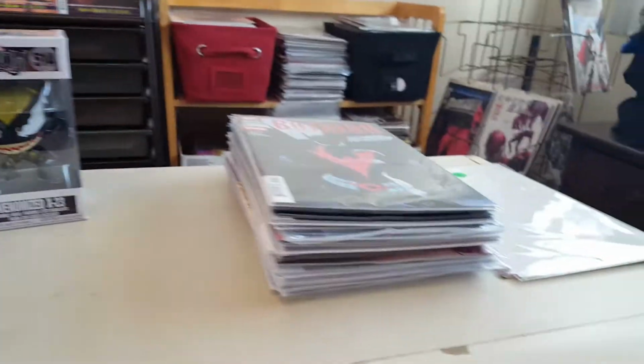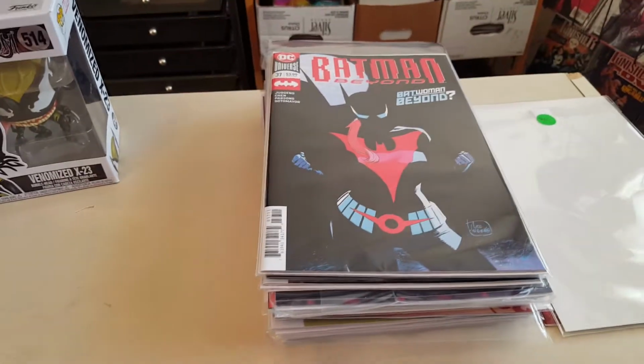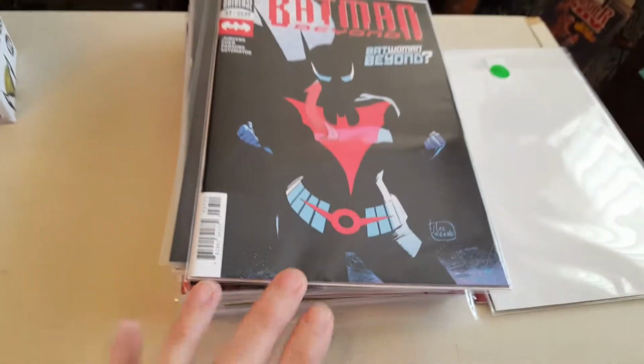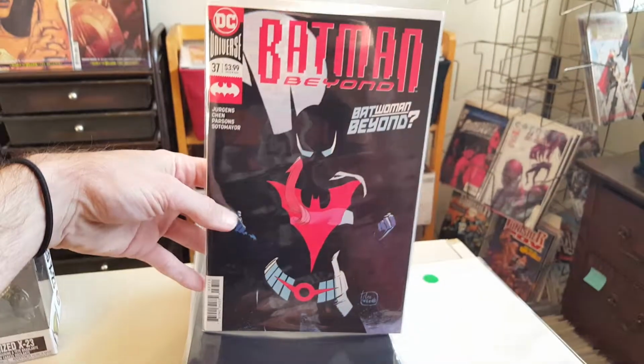New comic book day again, it's here. Actually, that was yesterday. It's Thursday now, October 24th, I want to say. I just realized it's a Lee Weeks cover. Not one of his best. Anywho, so yeah, new comic book day. Best day of the week.